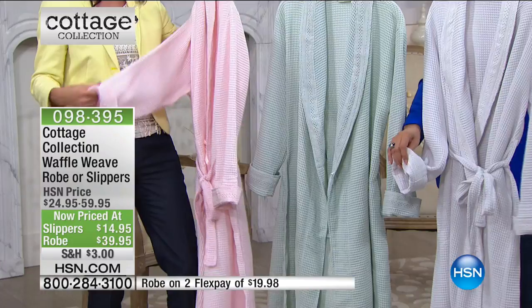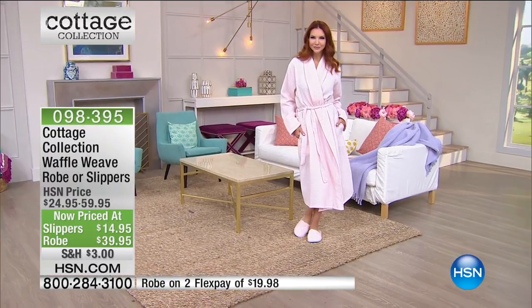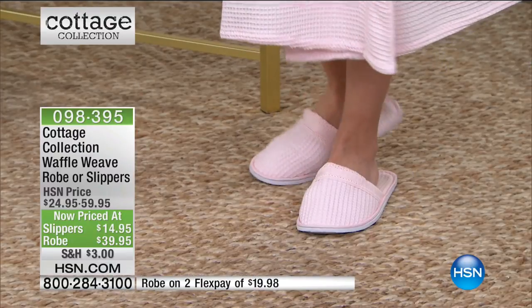Kate's gone. Oh, Kate. She took the robe and ran. I would too. This is just small, gorgeous.